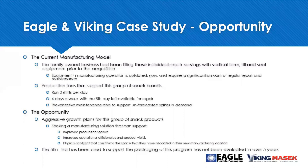And just a couple of data points to give everyone a sense of what their current production looked like. It was running 2 shifts a day, 4 days a week. The 5th day, Friday, was really left for unforecasted demand. So they had a swing shift that would be able to scale up and meet production requirements as needed. They also, as they said somewhat sheepishly, leave the 5th day for the inevitable repair and preventive maintenance and continuing maintenance that the machines in the original facility required.